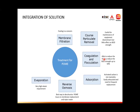Evaporation, some of the companies are proposing this. Yes, you can produce colorless water. You can get a zero ponding system, but the issue will be the very high steam consumption. In fact, for certain mills, you need to have a new boiler for that. So it's a little bit questionable in terms of feasibility.